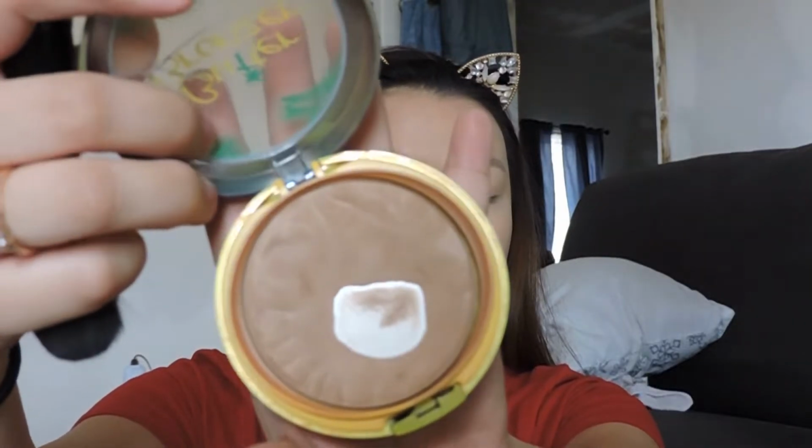Then I'm just taking my Physicians Formula Butter Bronzer. As you can tell, I really like this. I promise I'll be using newer products in this video that I literally just got a couple hours ago. I just got back from going to the mall.